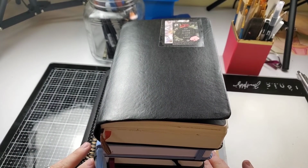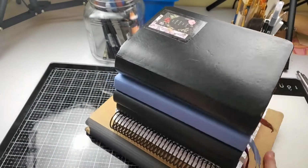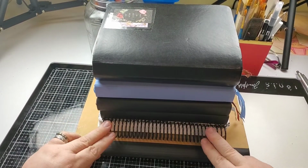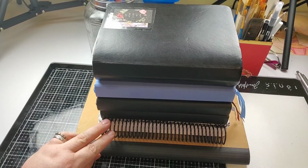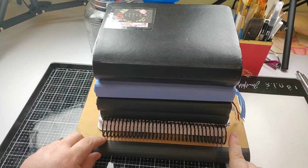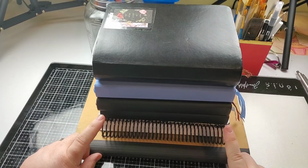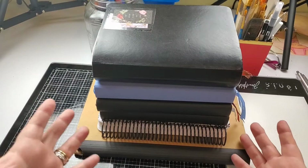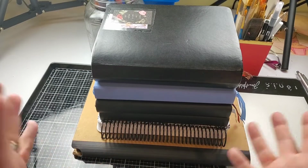I am here today to talk to you about all of my planners for 2021. There's only one that isn't in this pile. Actually, there's two that aren't in this pile. One because I haven't received it yet, and the other one because it is my writing planner. And I can't really show you that because then it gives away all my writing secrets, and, you know, not a good thing.